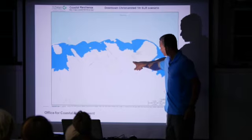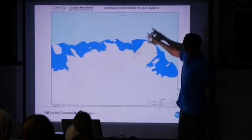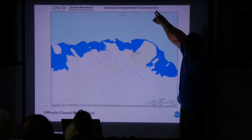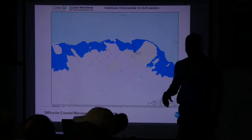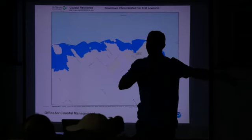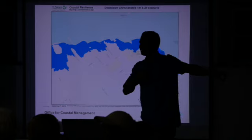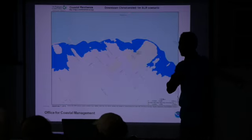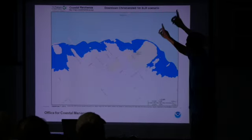So we're here. This is a scenario where the sea level rise will be about this, from the tip of my finger to the middle of my chest. About 3 feet. That's the scenario if we have sea level rise of 1 meter.